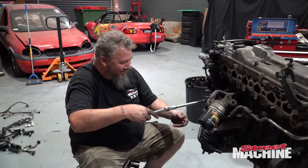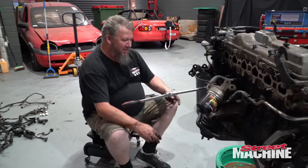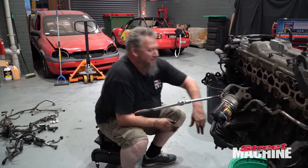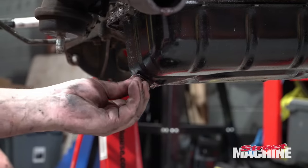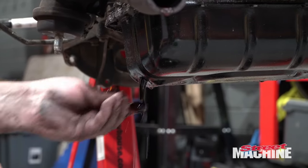Oop, we got a leak. Where's our drain pan? I haven't actually checked to see if there is oil in this motor yet. The sump's probably full. Let's see if it's got oil in it. Oh yeah.